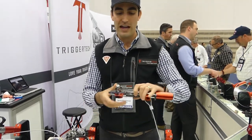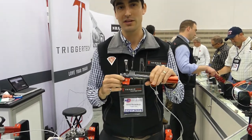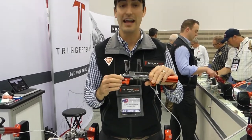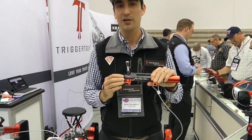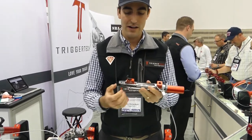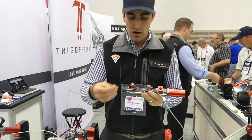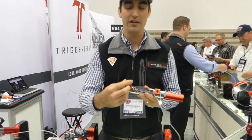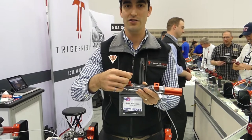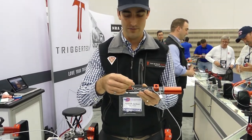So right here, we have a Rem 700. This is our best product right here. This is called the Diamond. We released this at the end of last year. This trigger goes down to 4 ounces. And what's also great is we have a little set screw at the bottom here. All of our Rem 700 triggers have a little adjustment feature that as you turn it, you hear clicks. And each click will give you about 1 ounce of increment.